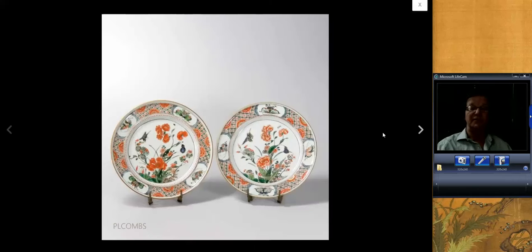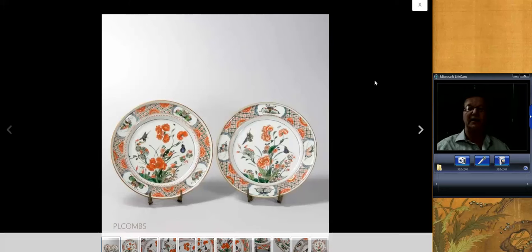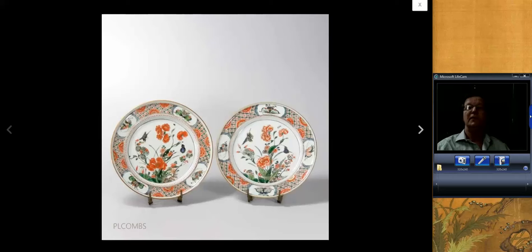And there are 4 pairs of these. It was a collection of 8 Kangxi Wucai plates. They're all in very good condition. One of them, I think, has maybe a brief firing line in the center, but that's it. And those are up right now.